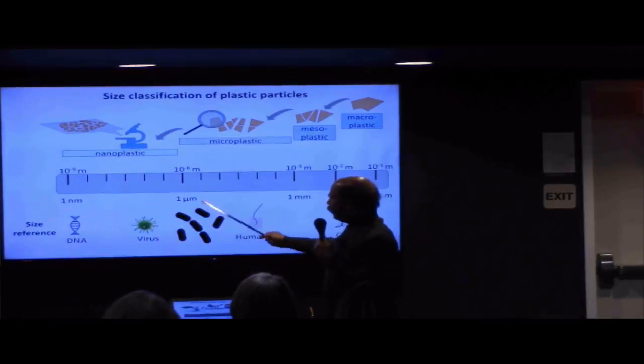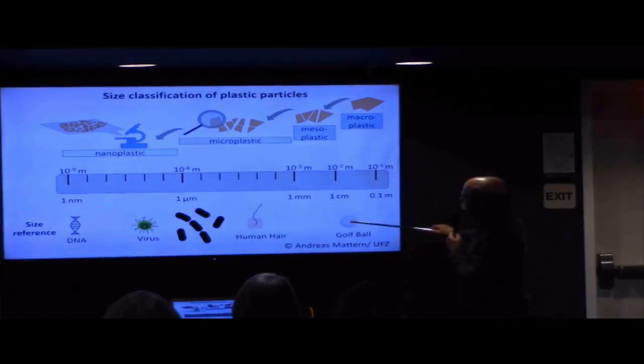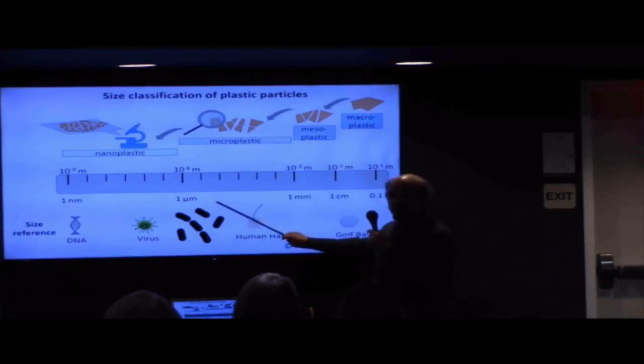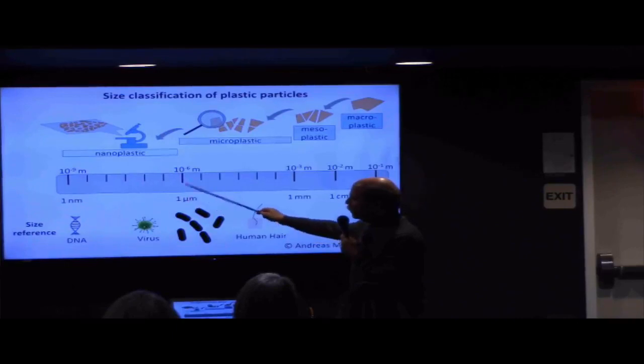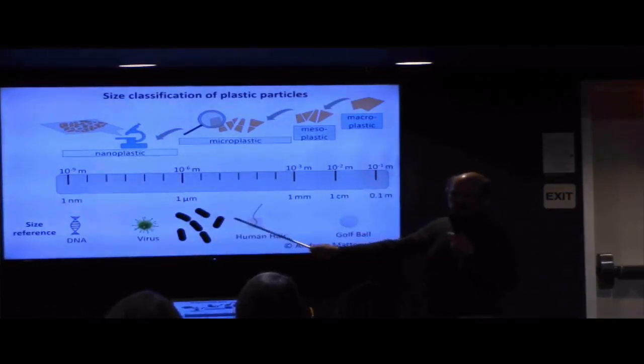So on the bottom here are comparative sizes. So here's a golf ball, here's a human hair, it's in the microplastic range. It's okay if I touch this. Yeah. Bacteria, 1 micron, viruses and molecules down to 1 nanometer.